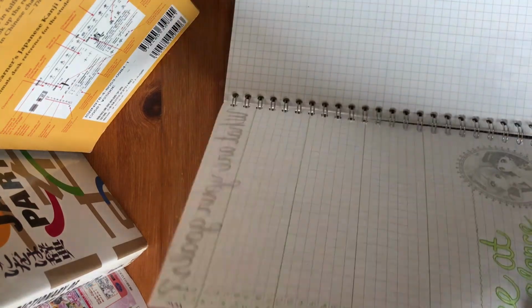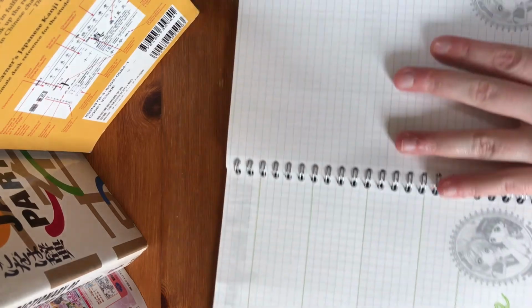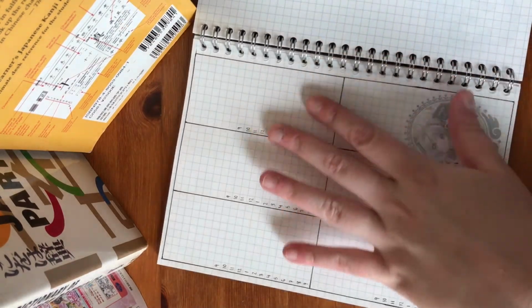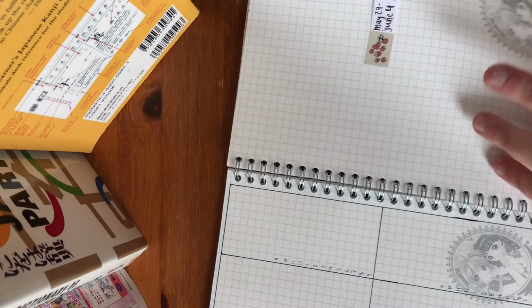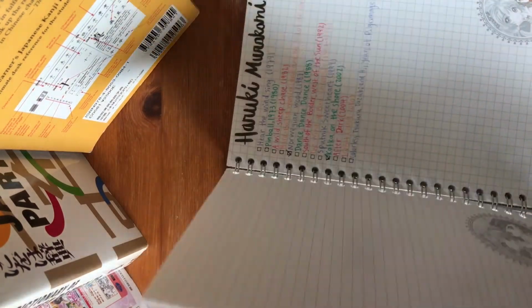It's intense. And then here's June at a glance, and I did one weekly spread here, but I didn't fill in any dates or anything. And then I just mark the dates with post-it notes, and I'll skip past these because it's just post-its.